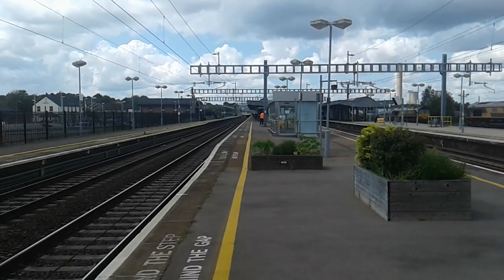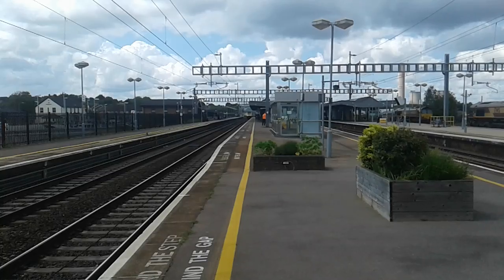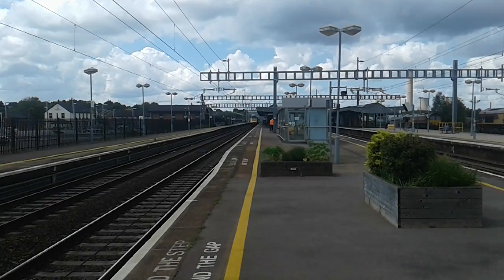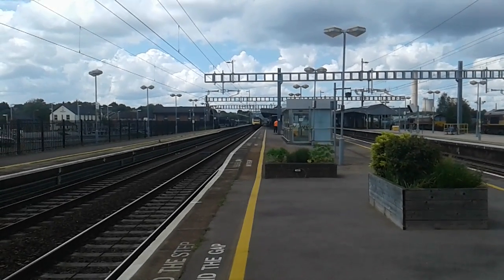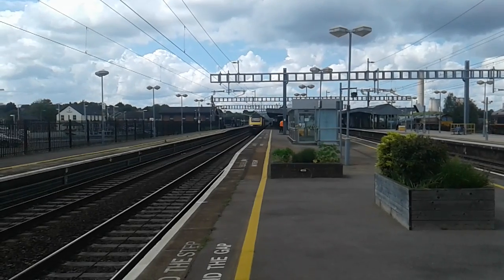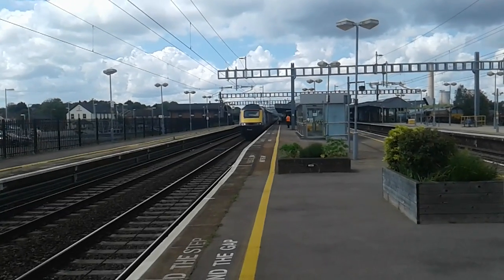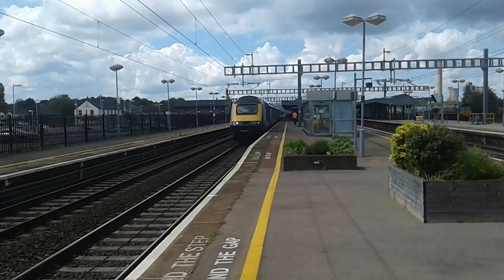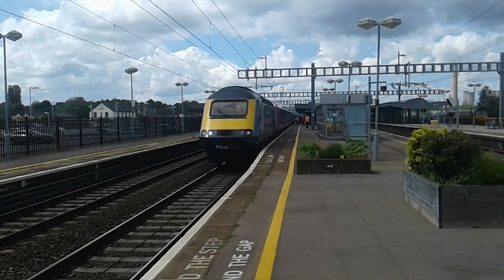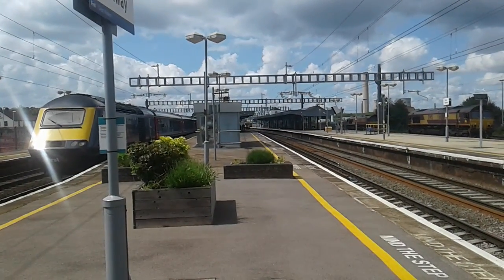Okay, the next train to arrive is going to be the 1347 Great Western Railway service to London Paddington. And as ever, I shall get the numbers upon her departure. And the next train to arrive is the 1350 Great Western Railway service to London Paddington.